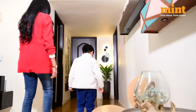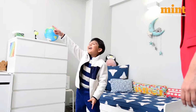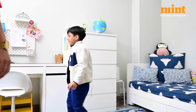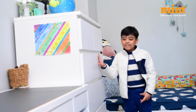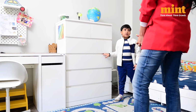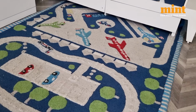So Avi, what's your favorite thing in your room? I have lots of things that I like, but my favorite is one of my aeroplane lights. Wow, can you take us to your room? Yes. Let's go. Wow, such a fun, vibrant room. Where is the aeroplane light? There it is. Nice. And I see your books. Can you show me more? This is my drawers. And what do you have in your drawers? I have stationery. I have goodies. And I have some towels. Nice. And what's your favorite color? My favorite color is blue. Blue. I can see a lot of blue in your room.